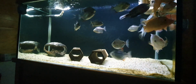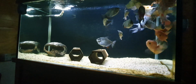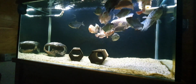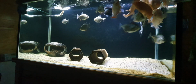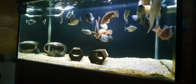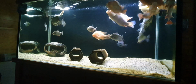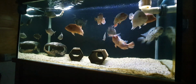Alright, now the veggie wafers. Now I'll put a heap in here. I normally keep feeding veggie wafers till I see the silver dollars have all got one each. Another one. Yeah, I think that's about it.